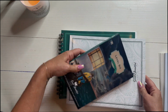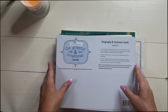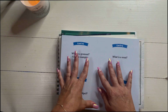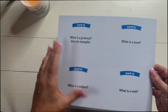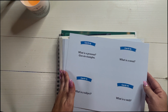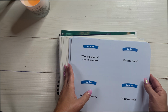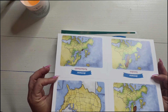And then they have these, I love these, the geography and grammar cards. They are perforated, so I'll have to disconnect them and everything. It starts very simple in the beginning of the year, like what is a pronoun, what is a noun, etc. And on the back, they have the answer. And so they study those for 5 to 7 minutes per day. We do homeschool Monday through Thursday, and we take Fridays off. And then here are the geography cards, and same thing.